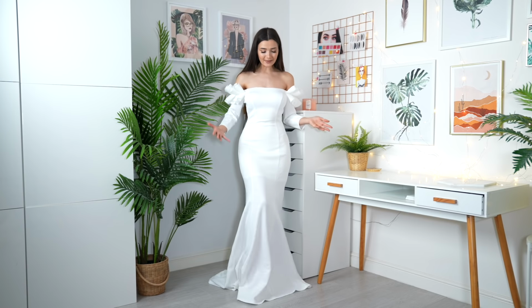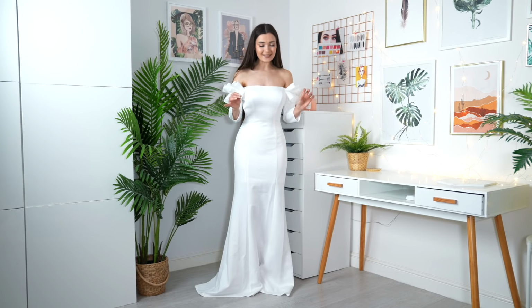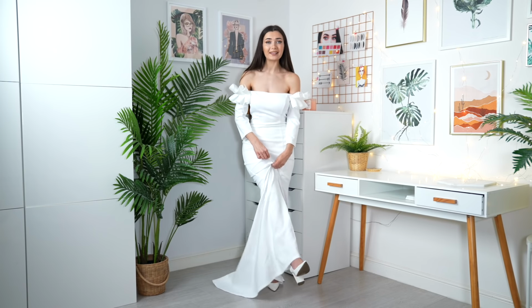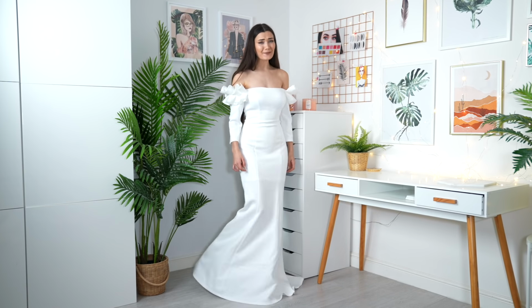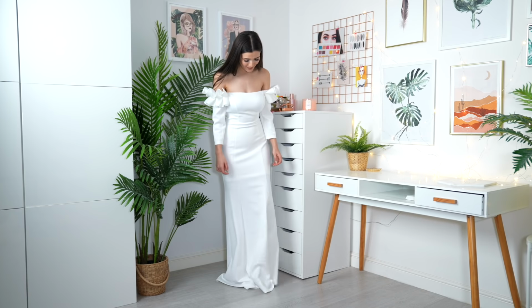Now, in terms of the length, it's really good. At the back is quite long, but not too long. And then the front is a little bit tricky. Obviously, it's quite long at the front, and I am wearing some white heels underneath this. And still, I feel like if I actually walked around in this, I might tread on it and trip, so that is not great.